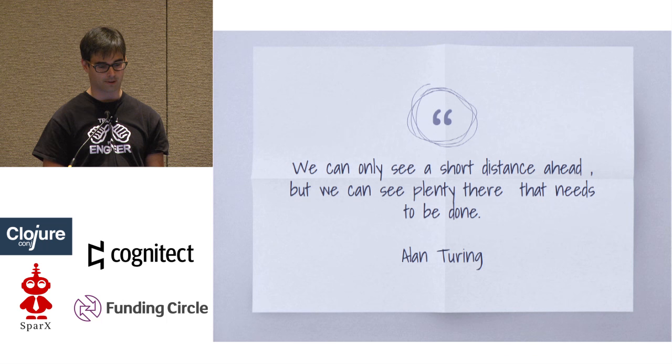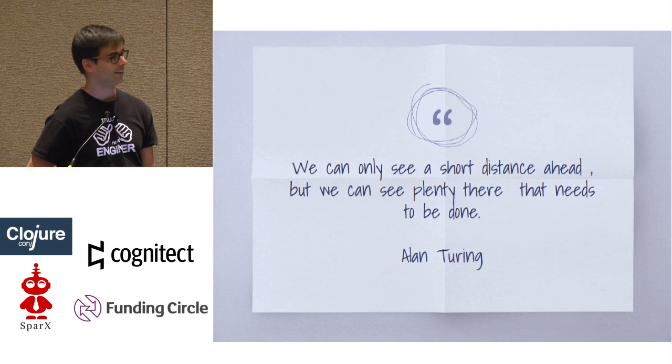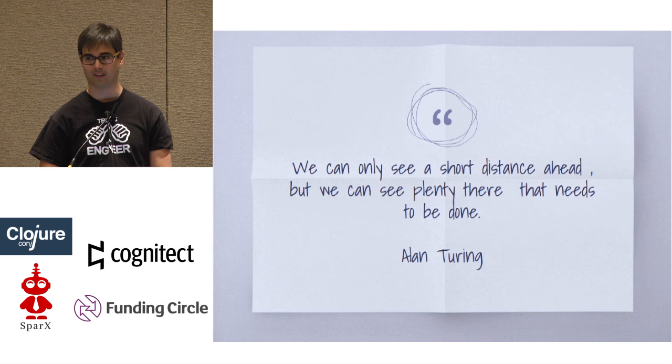So I thought I'd start with a quote. I don't have quotes all through my presentation, but this one I really like. Alan Turing, everyone knows him. So basically, I'm really happy that we've come a long way. We keep on coming up with new interesting things. I love great ideas and all the things that people are doing with it. A lot of stuff I might not use, but I'm glad people are doing it and just moving the field forward.